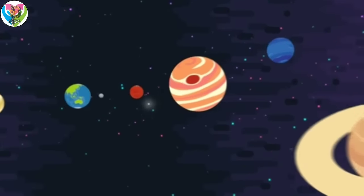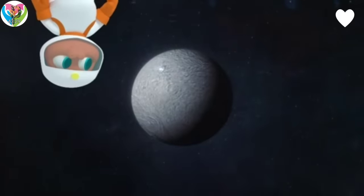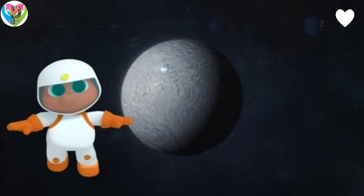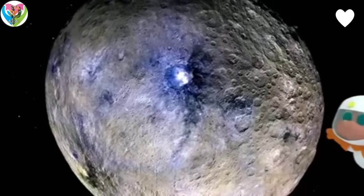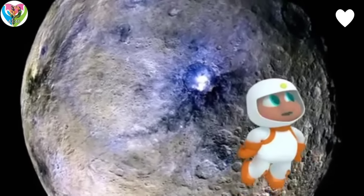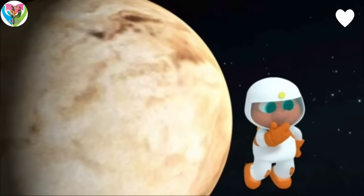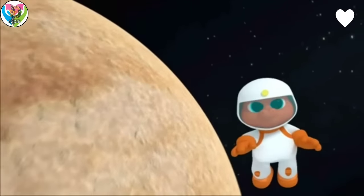Ceres is the closest dwarf planet to Earth. Which planet is that? That's what's known as a dwarf planet, Gorby. It's called Ceres. Ceres is the smallest dwarf planet that we know of in our solar system. I thought there were only eight planets. Are there other dwarf planets too? Yes. And you probably know the name of the most famous one. It's Pluto. Yes, Pluto's one of the dwarf planets.